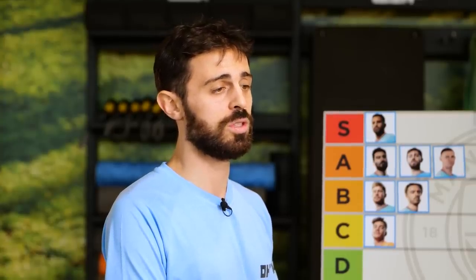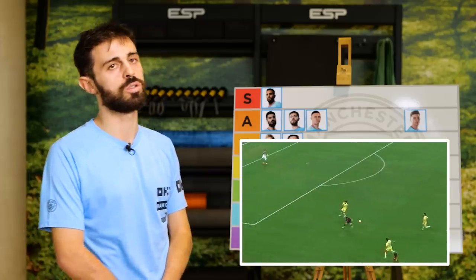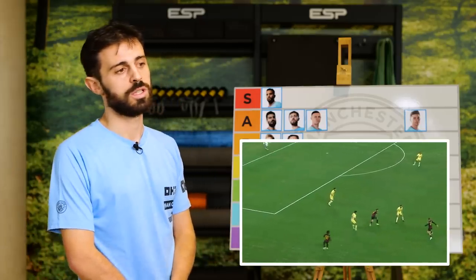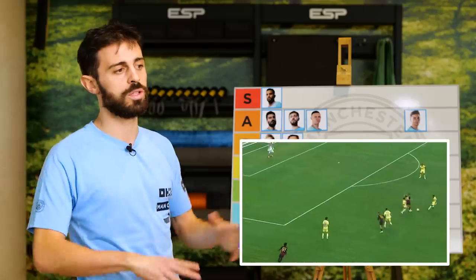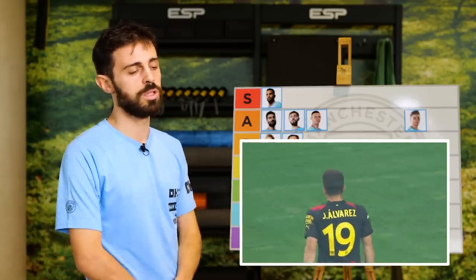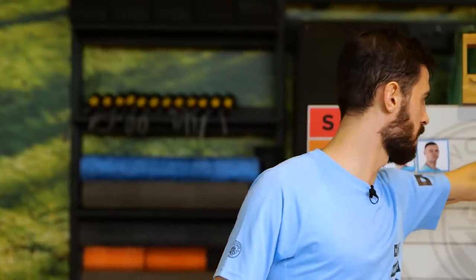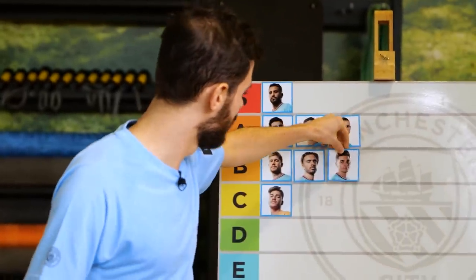This is very hard because he's going on the run and he has to turn and he has a defender, so there's nowhere for him to go. And to control the ball in the middle of the park is much more difficult than controlling in one of the wings. Because on the wings you see everything and you know where the defenders are. When you control the ball in the middle, you don't know if you have a defender on your back, and maybe you have two players. Julian, I'm gonna put him also here.